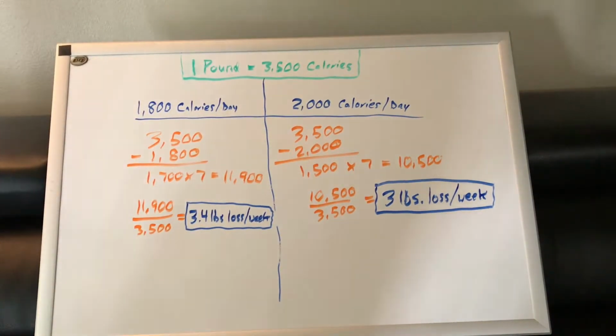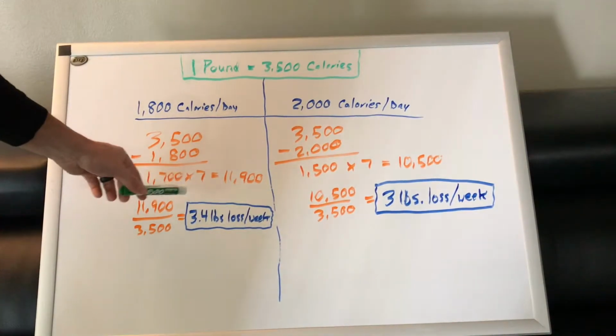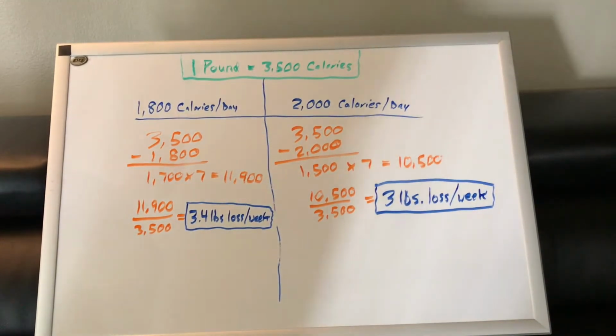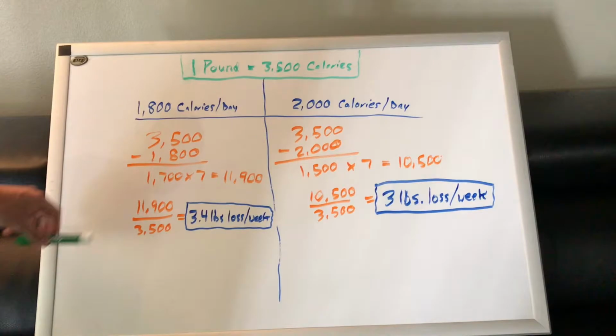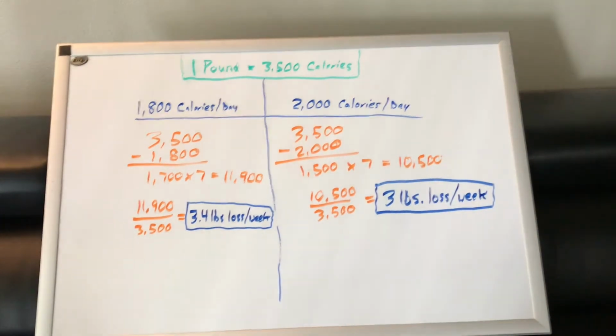So if you're going to do that 7 days a week, multiply 1,700 by 7, it's going to give you 11,900 calories. So once you have that, take 11,900, divide that by 3,500 calories. That's going to equal 3.4 pounds that you can lose per week just doing an 1,800 calorie a day diet. And so it's a great way to lose weight.